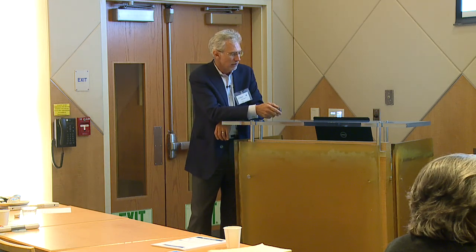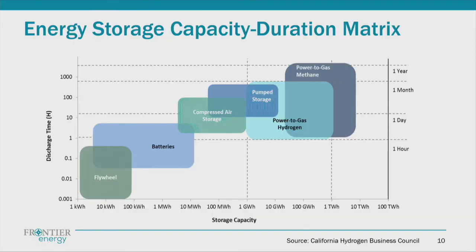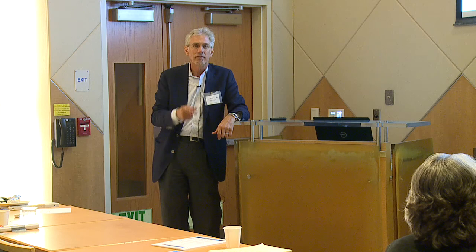So anyway, coming to summing up, I tried to hit this power to gas I was talking about at the end, and here: pumped storage, compressed air, batteries, flywheels. I tried to cover a little bit of all these. There's electrochemical, there's reversible chemical reactions out there. There's more stuff. There's a lot of creativity going into trying to find solutions, particularly people trying to come up with larger capacity, longer duration storage where they don't have to compete with the batteries. So, any other questions? Yes?